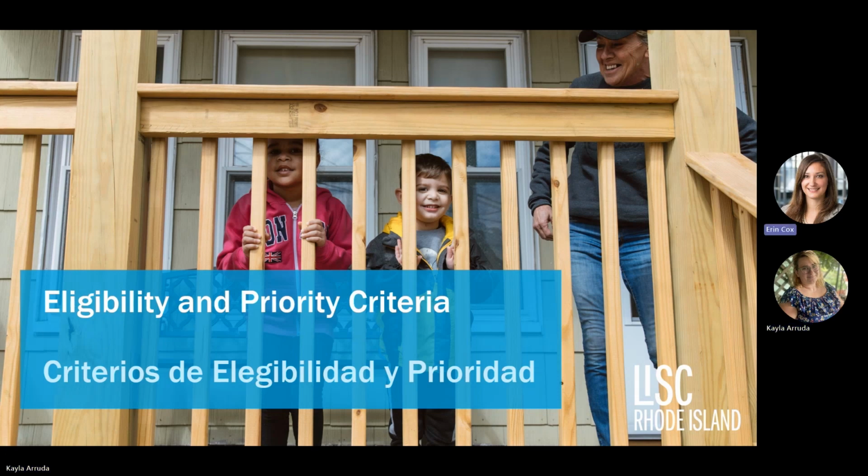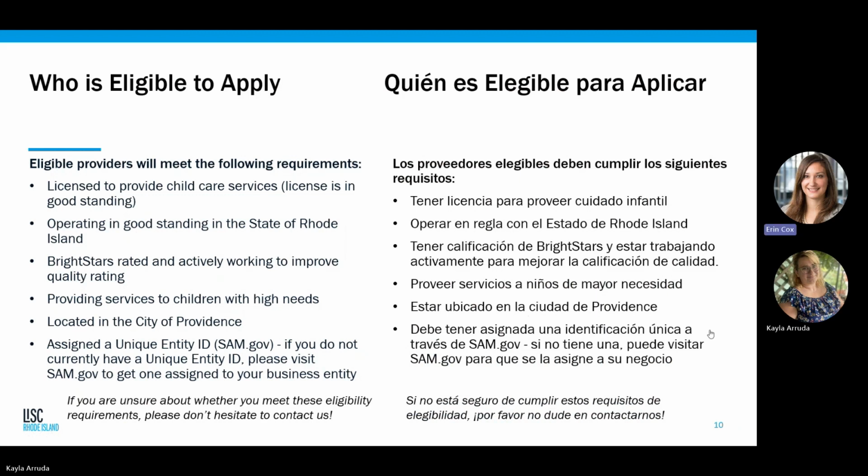Thanks, Kayla. In order to be considered eligible for a facilities improvement grant, programs must be licensed to provide childcare services, be operating in good standing in the state of Rhode Island, be Bright Stars rated and actively working to improve quality rating, be providing services to children with high needs, be located in the city of Providence, and be assigned a UEI or Unique Entity ID through SAM.gov.